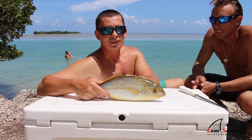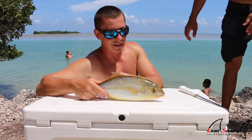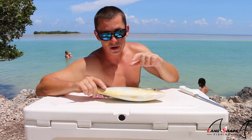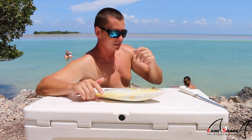So we are definitely beat. We had a very rough last 24 hours of fishing, but I'm going to go ahead and fillet these guys up for you, and we're going to make ceviche. It's going to be a good time, so stick around.